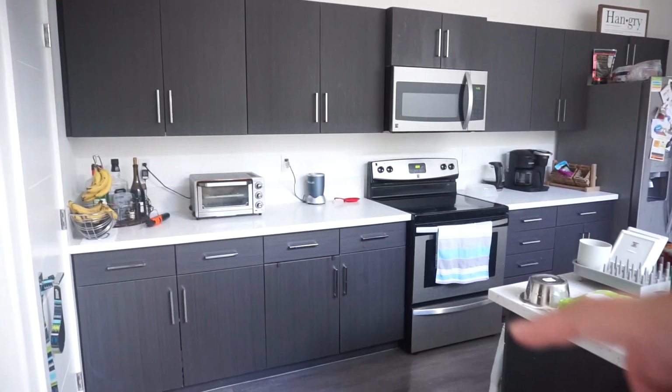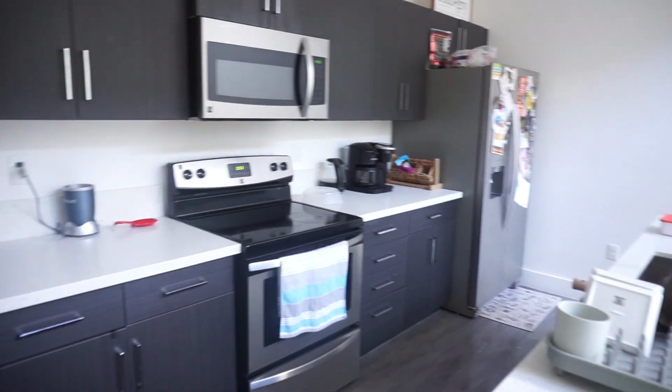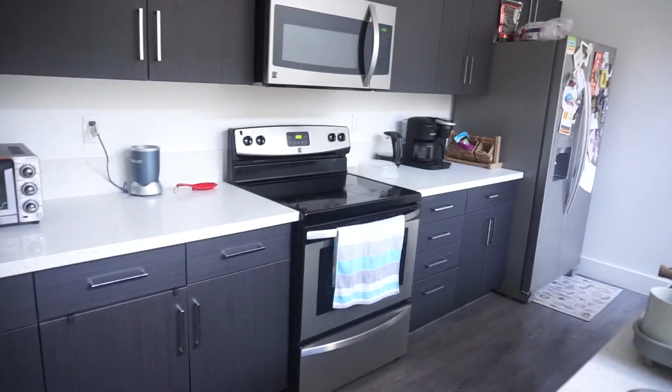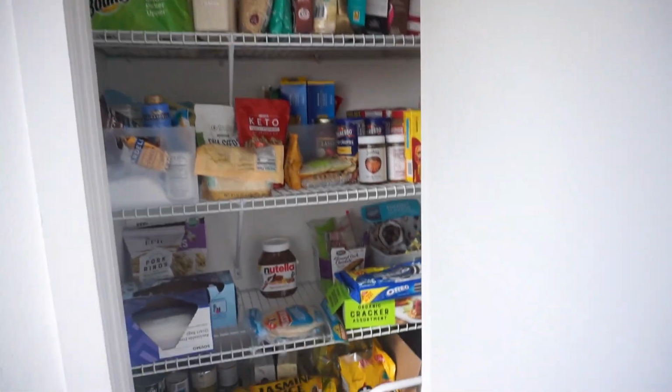So here's a kitchen. We have a whole bunch of storage cabinets and stuff. The fridge is over there. You know, microwave, oven, the sink here. Yeah, everything came with the apartment. Dishwasher, more cabinets, and then here we have the pantry. Stock up on toilet paper and paper towels and stuff.